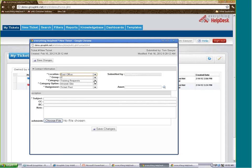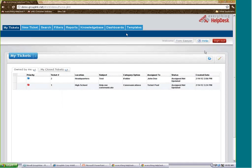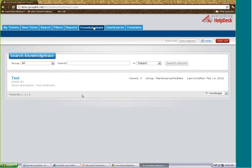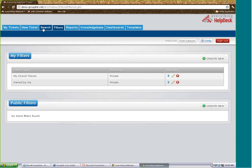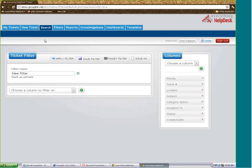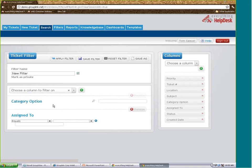Right? The basic other layout for the ticket is exactly the same. Again, just the general layout of how it's going to work. Everything else is just updated. It's a little bit fresher, cleaner look to it. Right? You can tell that I haven't been in here a whole lot for this, but again, it's just a nice, cleaner layout. If I come back in here to the ticket search, I know I was there earlier. Slightly different look and feel for it. Notice my columns here. Choose a column to filter on, right? If I want to look at assigned to, now this is below. If I want to look at category option, it's just adding the information instead of those checkboxes above.